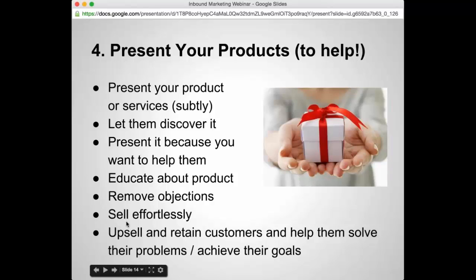And once they actually buy from you, these customers are going to be happy customers, and you can upsell, you can sell more stuff to them, and you can retain existing customers and help them solve their problems and achieve their goals. So that is what entrepreneurship is about, right?